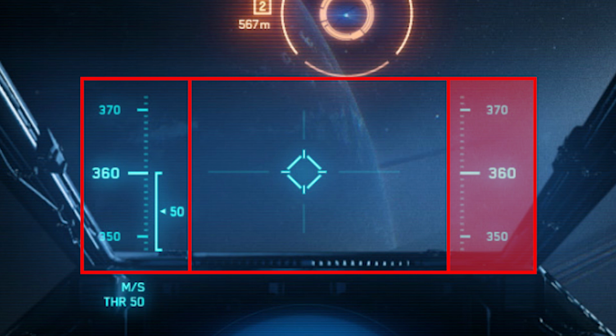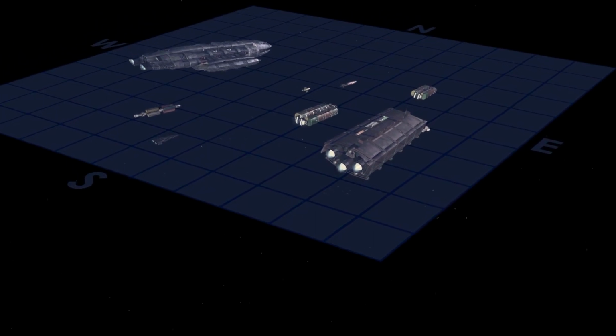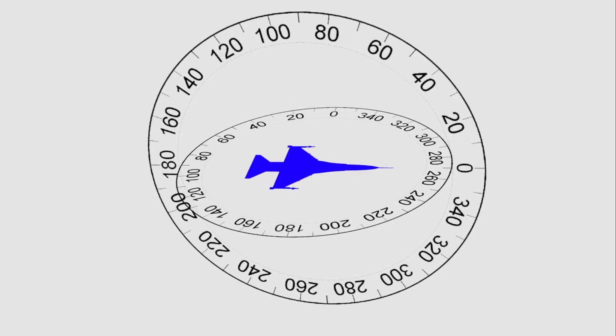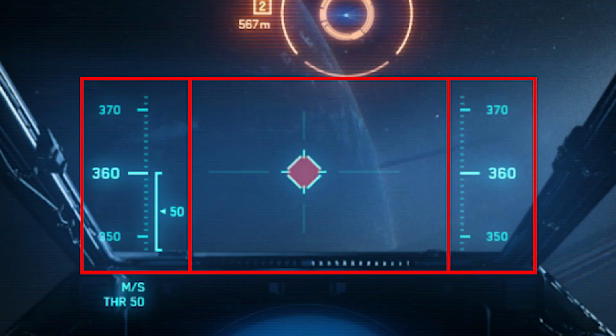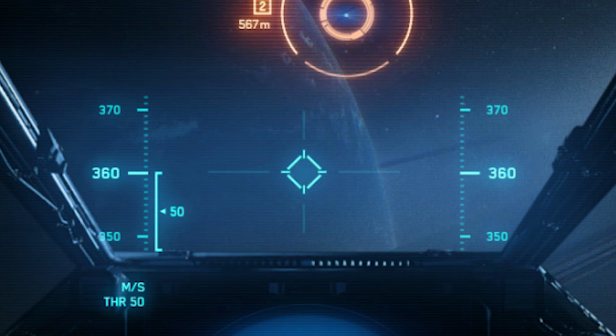So what else could we use that tape for? Well, in my dogfight brief we talked about situational awareness and knowing where you're flying, so this could show us our relative pitch. In the center we have our gun bore sight to help us aim without tracking. Nothing to critique on that point, except maybe it would be cool to be able to resize that.